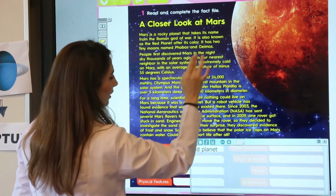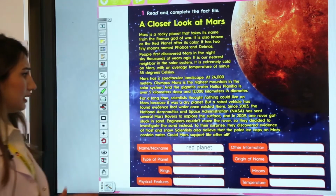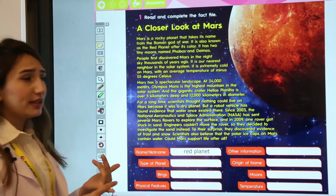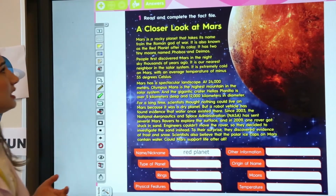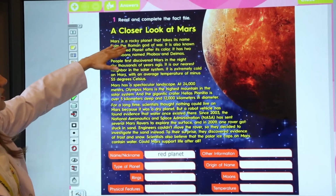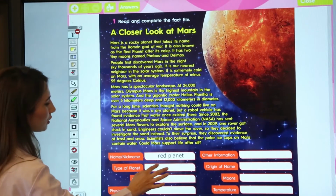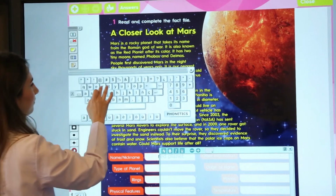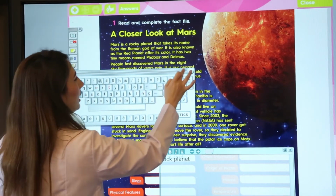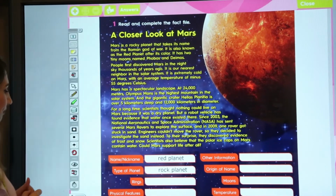Okay. Red planet. Its nickname is Red Planet. Type of this planet. What type is it? Is it a gas planet or is it a rocky planet? Of course, in the beginning of the paragraph, they just mentioned that. It's a rocky planet. They write it actually. So we are going to write it here. It's a rocky planet. Rocky, red and beautiful planet.